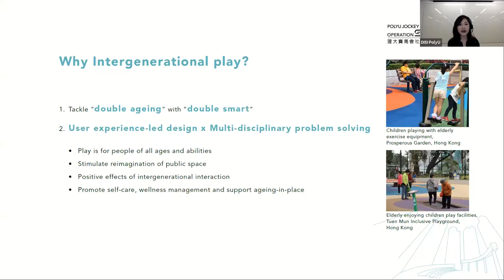We also think about the positive effects of intergenerational interaction. For those that are not familiar with this concept, in different countries they have started mixing the elderly population and the younger population together in order to benefit each other. For example, they put elderly centers and kindergartens in the same building, and they realized that the social ability, the intellectual ability, or even the mental well-being have all increased. So we want to see how we can integrate those ideas in the public space and also reap the benefits of that.